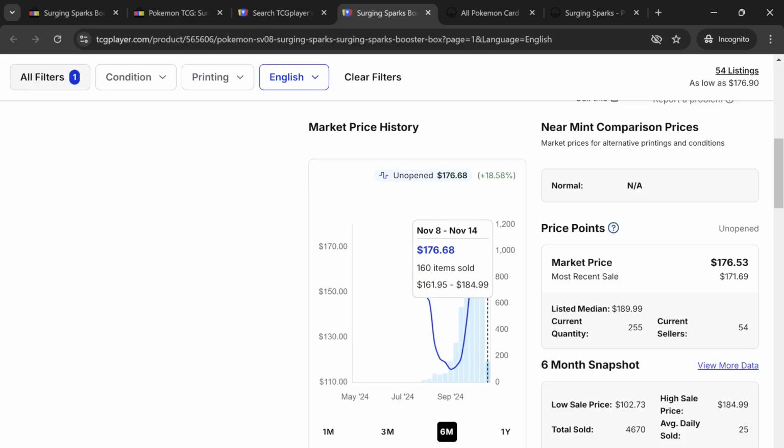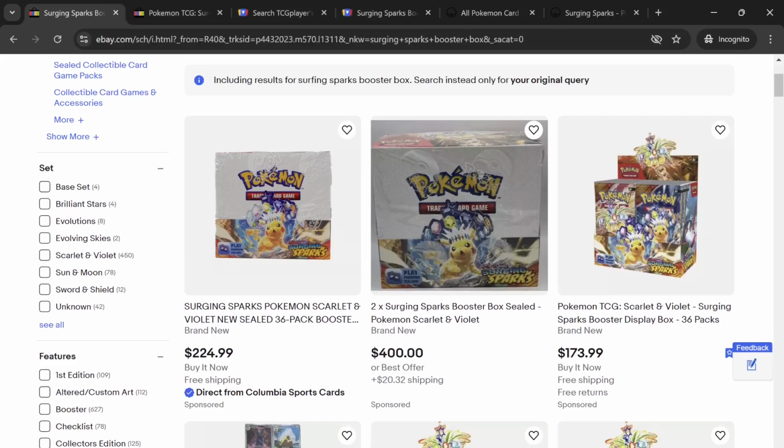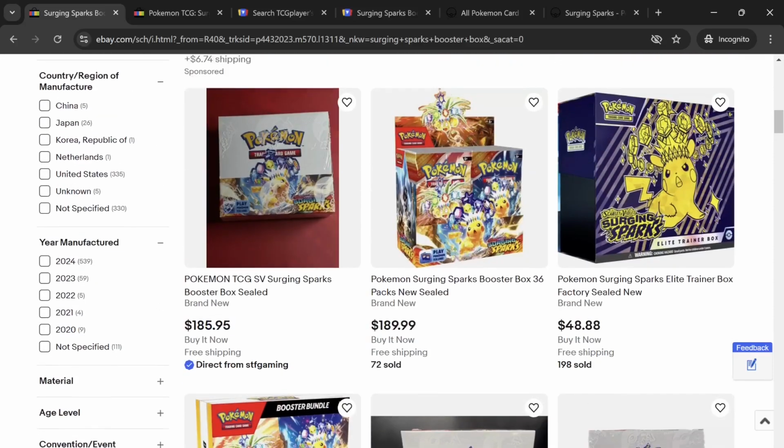And right now the market price for Surging Sparks is at around 176. When they came in, they were like 170, then they went down to like 150-something, then up to 160, then 165, went to 160, and went up to 170, and right now they're at 176. Looking here, if you go on eBay, for someone like me that buys off eBay a lot, you're going to see that most of them are in the 170s.